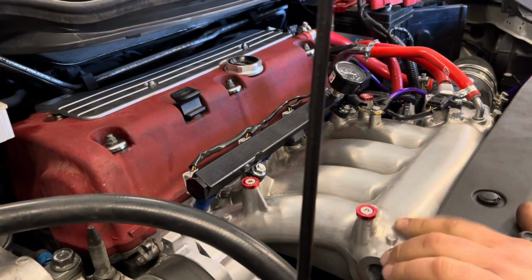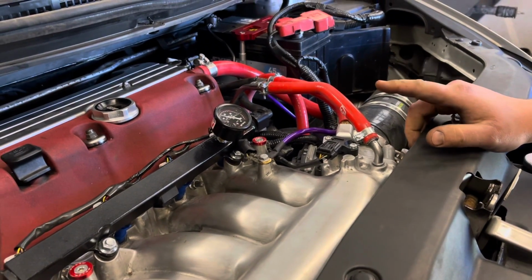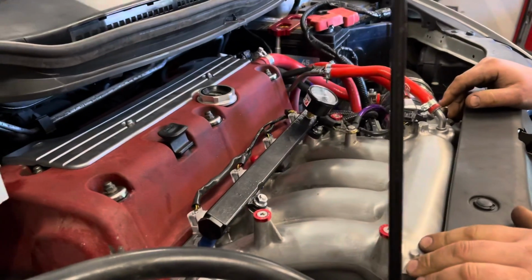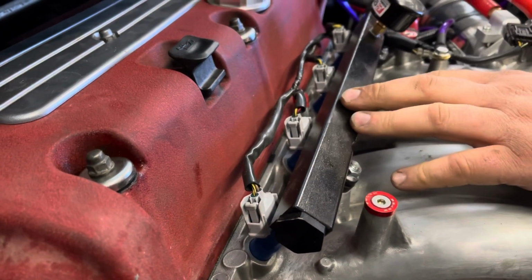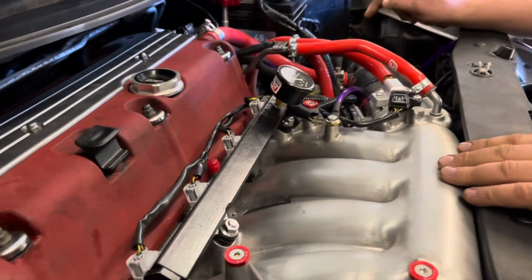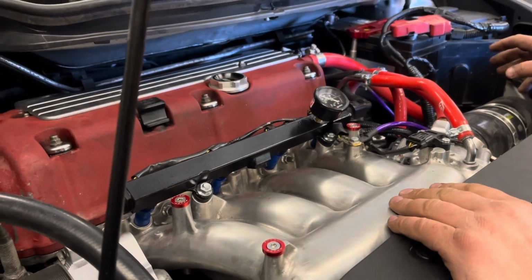Mods that this car had already got were inlet manifold, bigger throttle body. It already had a manifold decat, 2.5 inch exhaust system already on it. We haven't done any of that. It already had 410 injectors fitted with a different fuel rail, still non-return system, but nevertheless. Large bore induction kit already on it, which is Hybrid Racing. Already mapped on Flash Pro.